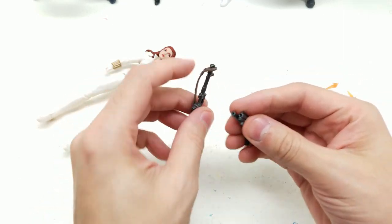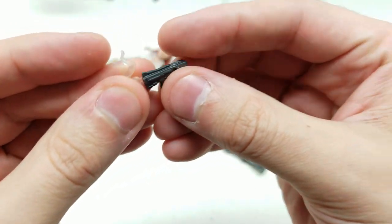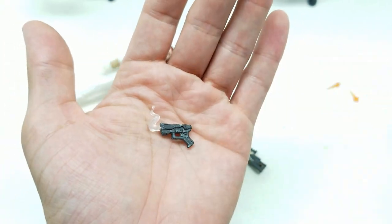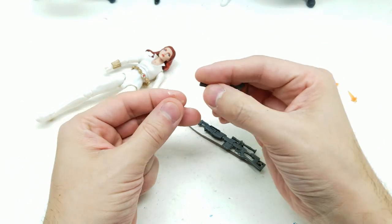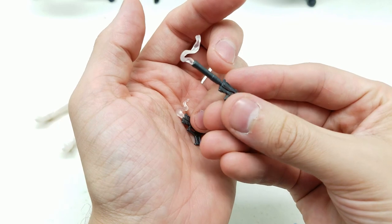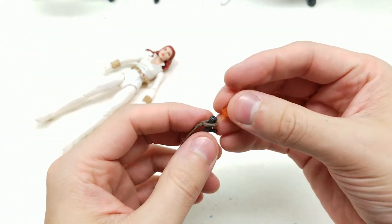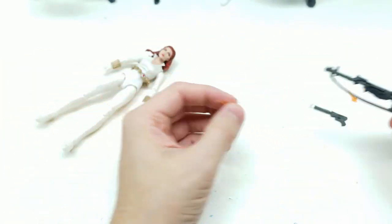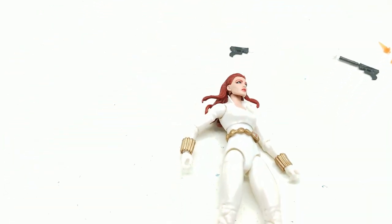Looks like they all three have holes so we can put them there. Let's take a look at what this smoking gun effect would look like. That's really cool. And I guess these both look like this. No, they look slightly different. Look at that. That looks really cool. And we can also have this. Look at that. Pew, pew, pew.